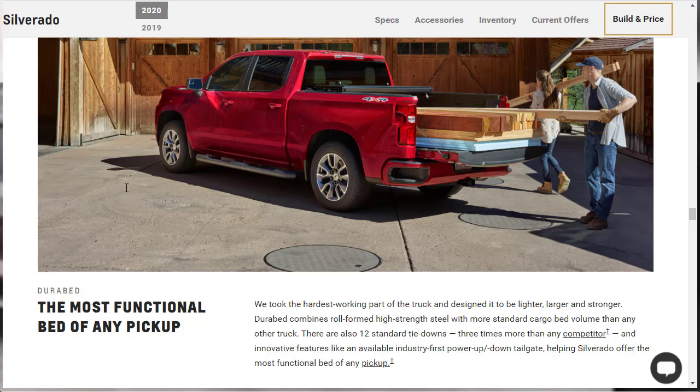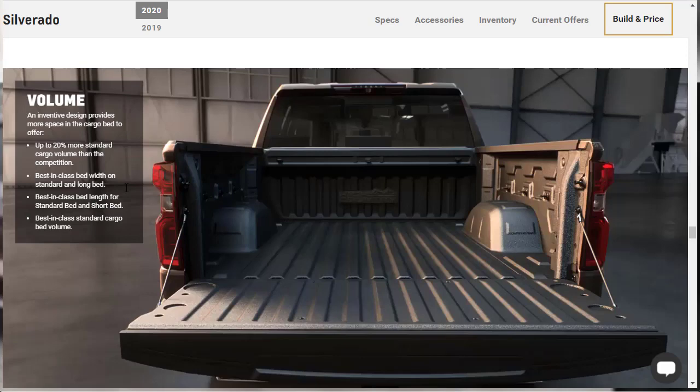What is the Durabed? Lighter, larger, stronger. Durabed combines roll-formed high-strength steel with more standard cargo bed volume than any other truck. There are also 12 standard tie-downs, 3 times more than any competitor, and innovative features like available industry first power up-down tailgate, etc., etc. Here's some specs on that Durabed.